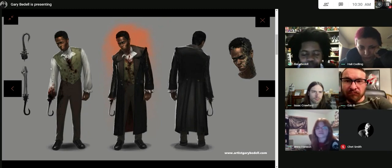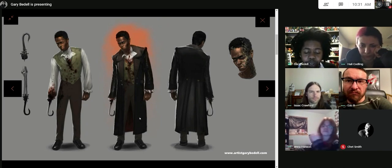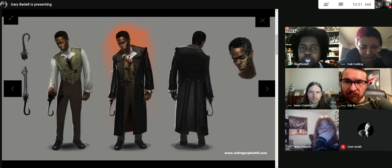That helps too. And if you see, I did one where he has no coat, another one where he has the coat on, and his turnaround with the coat, what he would look like from behind. Usually when you do the cinema stuff, that's what they expect from you, you just do a turnaround and then you turn that in.